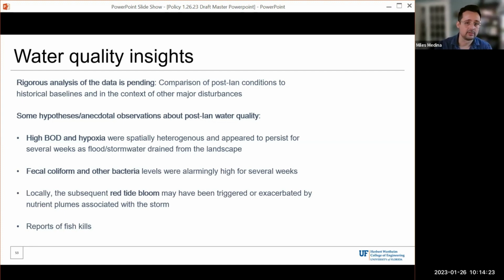And some things we noticed just anecdotally and just in the data so far are, of course, we had a lot of oxygen demand, a lot of organic material flowing into the water as the landscape drained over the following weeks. And so you had a lot of hypoxia, a lot of low oxygen conditions spread out in different areas.